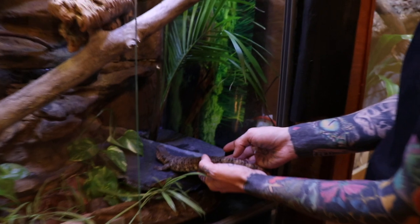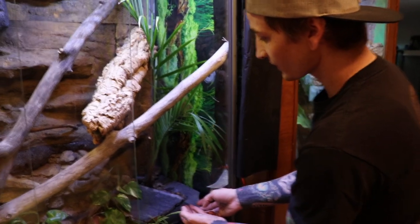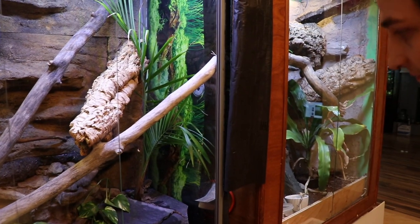How old are they? He got them in 2014 as just tiny babies, and he's raised them since. So cool. Nice.